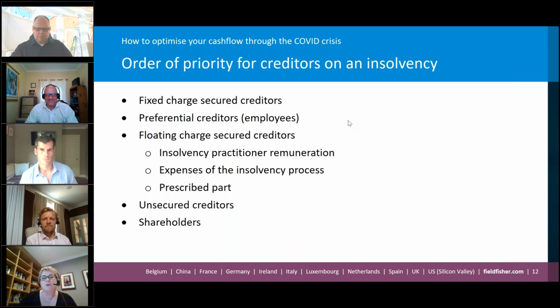So the things that you will start thinking about, especially if you're talking to a shareholder or a creditor, a lender creditor of the company, is if this company does go into an insolvency process, where does that creditor or shareholder sit in the priority of payments? So this applies really on an administration and a liquidation.